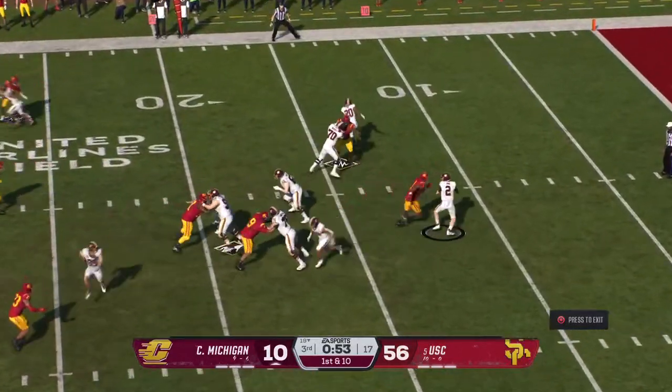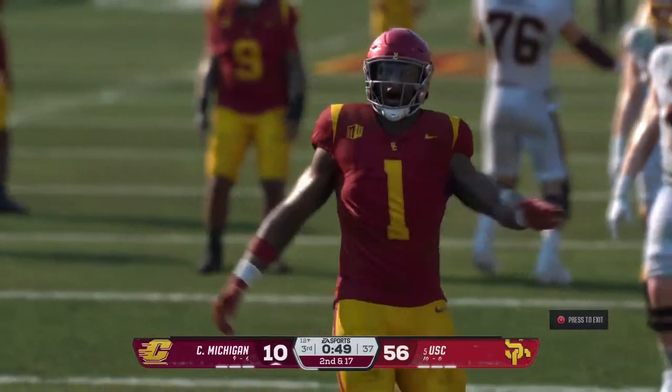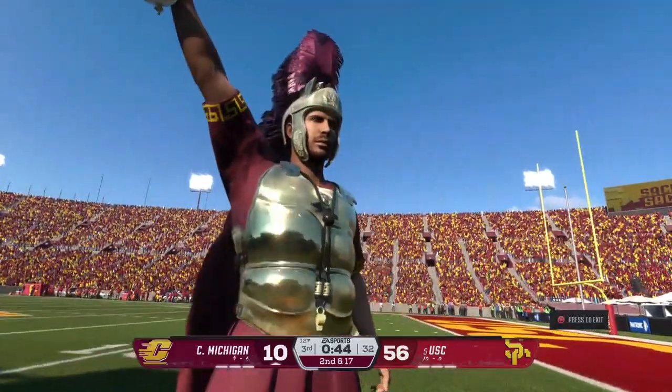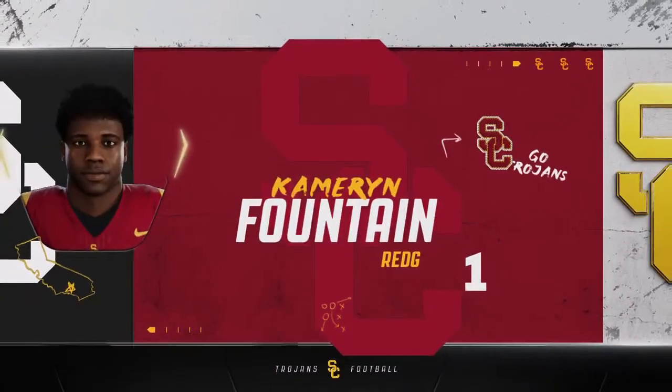Wants to throw on first down off the play fake. And the quarterback caught up to and sacked at the 12. The defense just simply not fooled by the play action. Oftentimes, as an offense, you're hoping the run fake is going to slow down those pass rushers, but man, oh man, they had their ears pinned back.